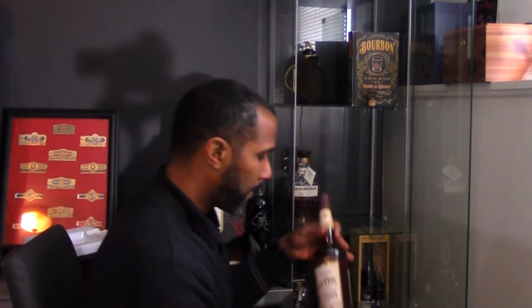This is the confiscated. There's the different types of Kentucky Owl. This is the confiscated.